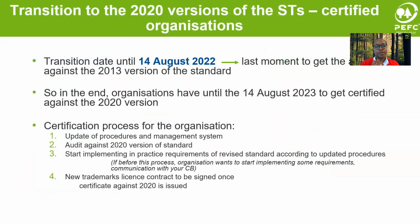For the companies who already have PEFC chain of custody operating, just note that the transition date is until the 14th of August 2022. On the 14th of August 2022, this will be the last moment to get an audit against the previous version of the chain of custody standard. In the end, organizations will have until the next year, 2023, to get certified against the 2020 version.